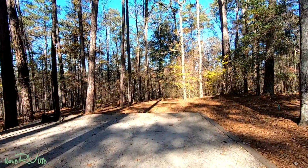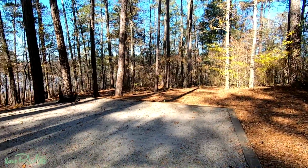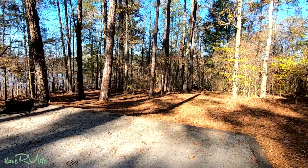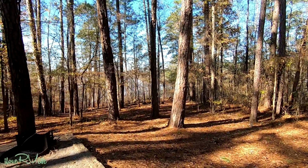And then a place to put your chairs out. And I've even seen people put tents. They bring the kids with them and the kids want to stay out in tents. We've got some family members that like to do that when they go camping out with their family.